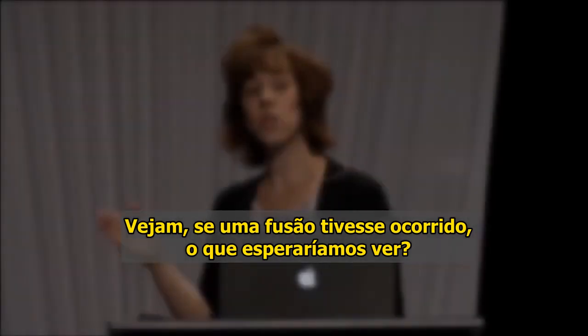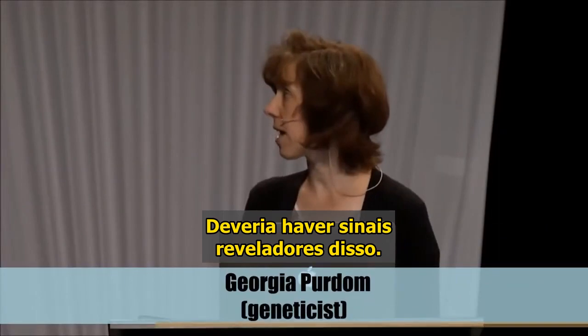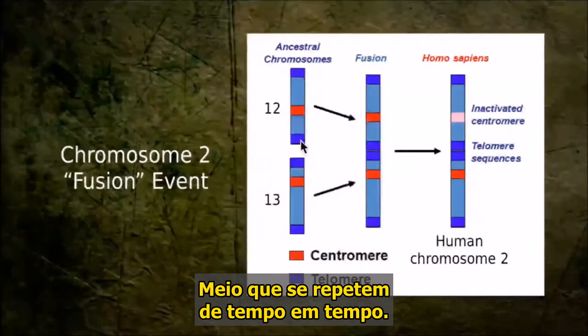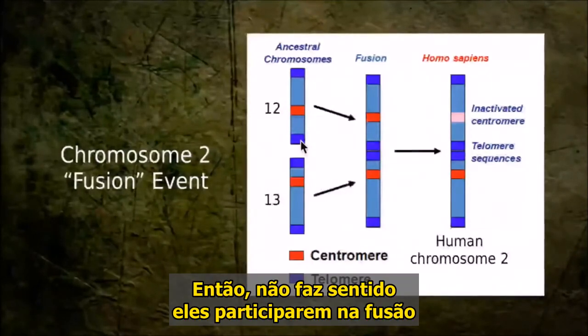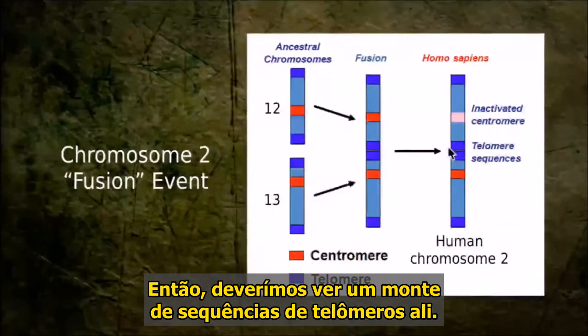Now, if a fusion had occurred, what would we expect to see? There should be telltale signs of that. So you see these little dark blue caps on the ends of the chromosomes. Those are called telomeres. They're certain sequences of DNA that repeat themselves over and over again. They serve as end caps to protect the DNA. And interestingly enough, one of their jobs is to prevent fusion. So I'm struggling to see how they were involved in a fusion when one of their jobs is to prevent it. So we should see a bunch of telomere sequences right there.